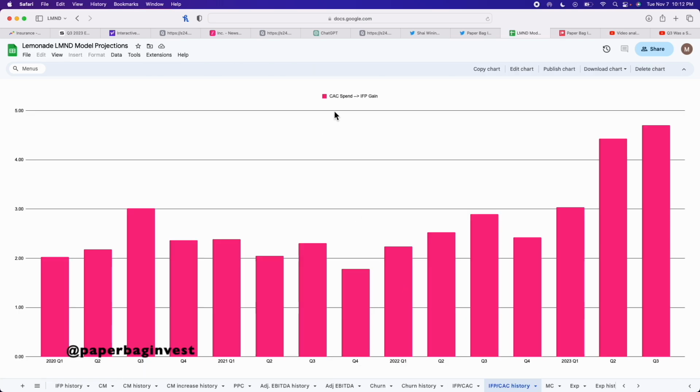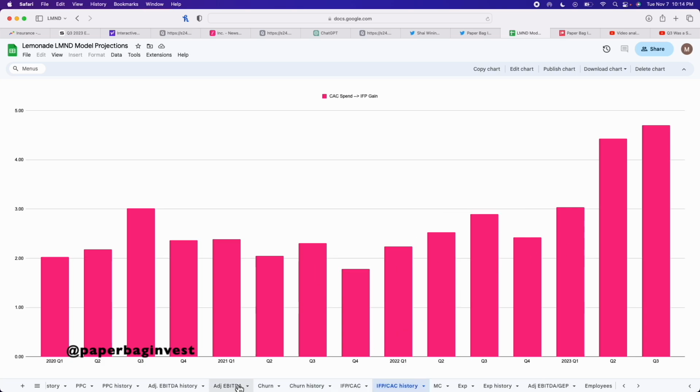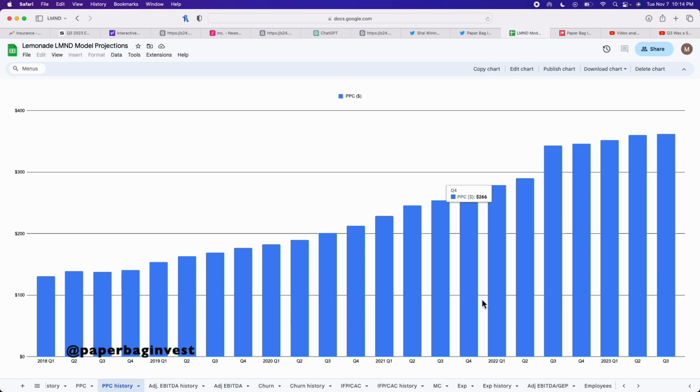And if we look at this graphically, this in-force premium gain for CAC expenditure, you can see all the way back to 2020. It starts at about 2. But then roughly around the start of 2022, it really started to take off, where it went from 2.24 up to the 3 range. Now the last 2 quarters are at 4.4, 4.7. So there's a really large underlying improvement in their marketing spend and how much premium they're getting since the start of 2022. This is partly due to a few reasons. In part, it's because their premium per customer has been rising, especially if you look from the start of 2022.